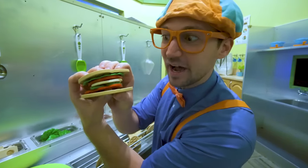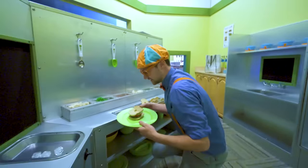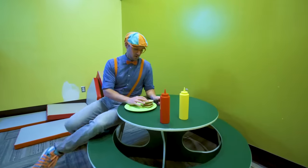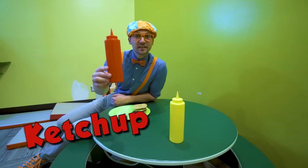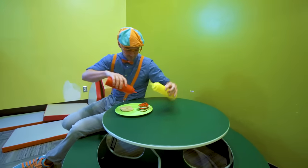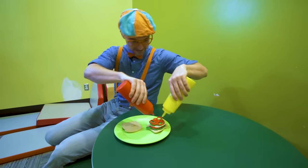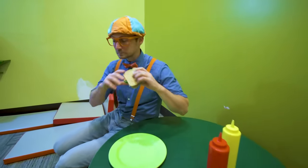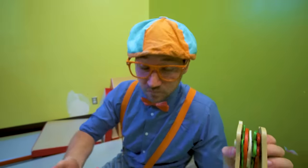Oh, looks so yummy! Okay, let's go to the table so we can eat our yummy lunch. Okay. Oh, hey, look! We have ketchup and mustard. Okay, let's put some of that on there. Perfect. I love sandwiches. Sandwiches are great because you can put a lot of different things on them. You can try this sandwich or even a different sandwich at home.